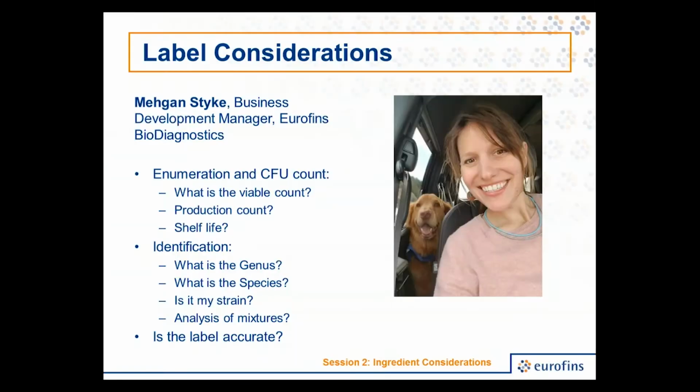Thank you, Sarah. So this is me. I'm Megan Stike, and I am the Business Development Manager for Eurofins Biodiagnostics. I do have a focus in probiotics and microbial-based products. I am a microbiologist as well, and an avid dog lover, so you can see that's one of my 2 mutts in the background. Today I'm going to be talking about label considerations, specifically enumeration, identification, and accuracy of labels.